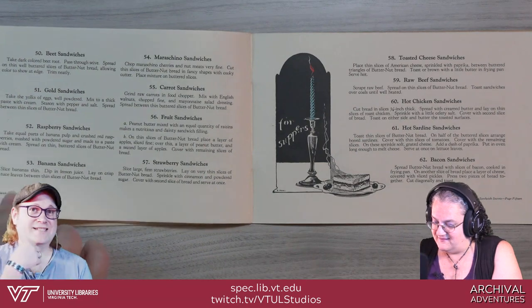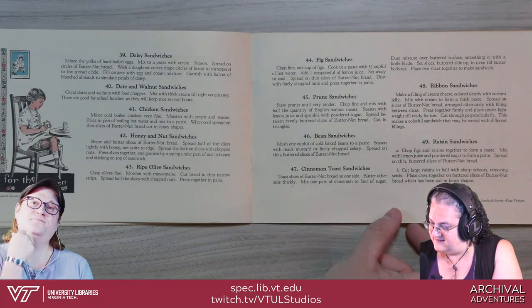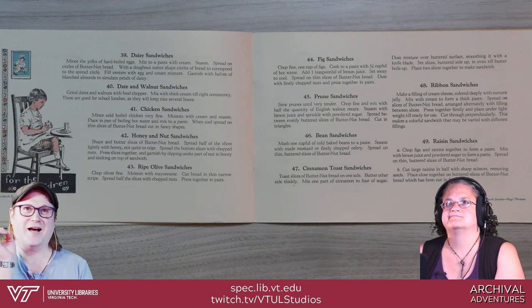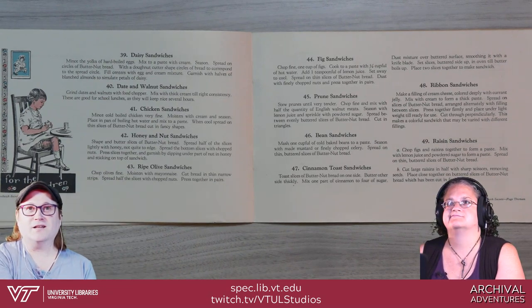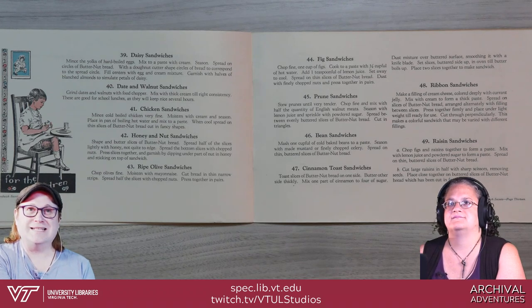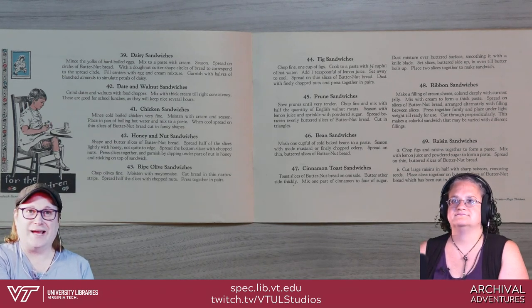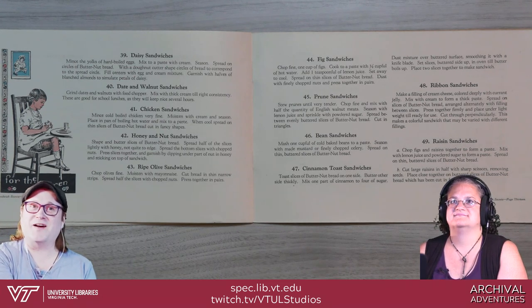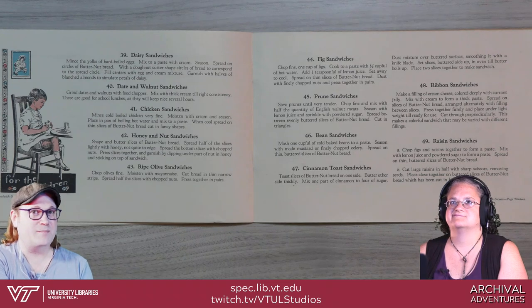We passed the fig sandwiches. Oh yeah, we had fig and raisin. A lot of fruit fillings. Chop fine 1 cup of figs. Cook to a paste with 1/2 cupful of hot water. Add 1 teaspoonful of lemon juice, set away to cool. Spread on thin slices of butternut bread, dust with finely chopped nuts, and press together in pairs.